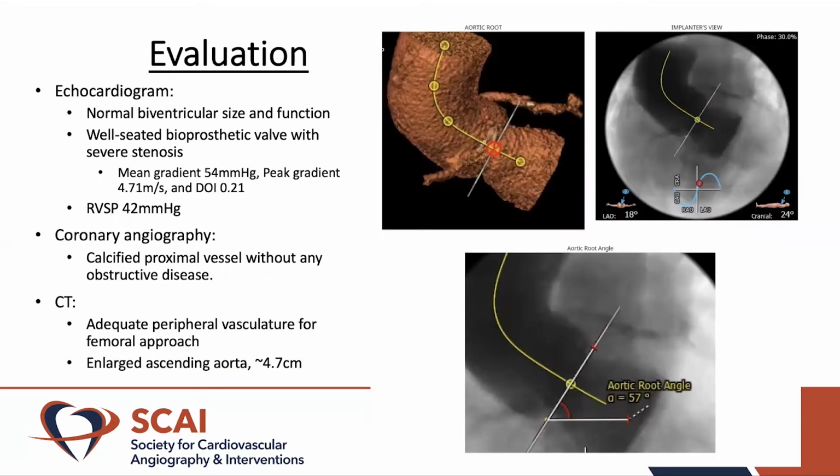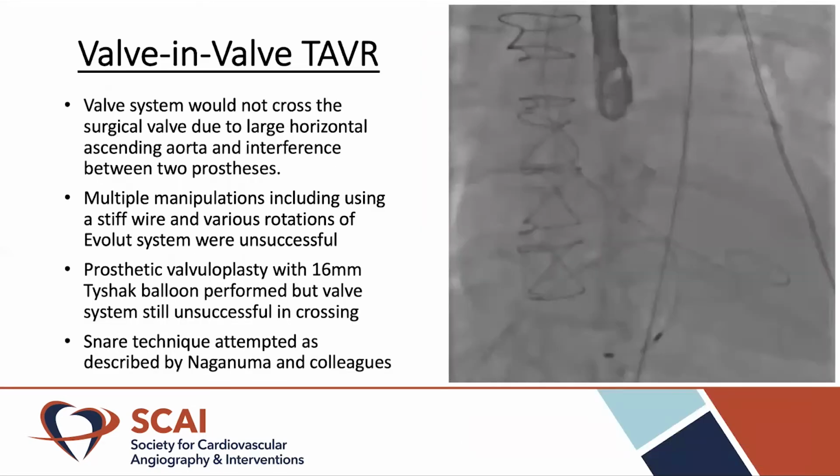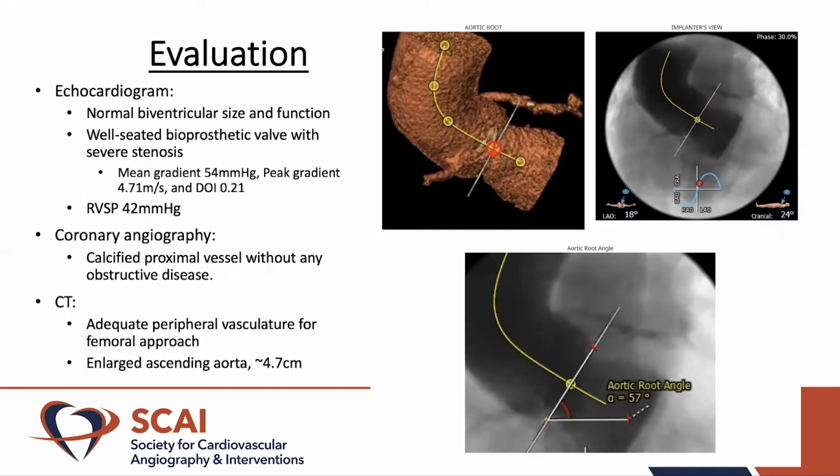She underwent a CT for procedural planning, as well as a CT angiogram, which showed calcified proximal vessels without any obstructive disease. Again, she did not have any known coronary disease to begin with. Her CT showed adequate peripheral vasculature for a femoral approach for a valve-in-valve TAVR, and a slightly enlarged ascending aortic root, which was about 4.7 centimeters. We took a multidisciplinary approach, and after a team discussion, we felt valve-in-valve transcatheter therapy would be the best option for this patient based on her prior sternotomy and STS score.